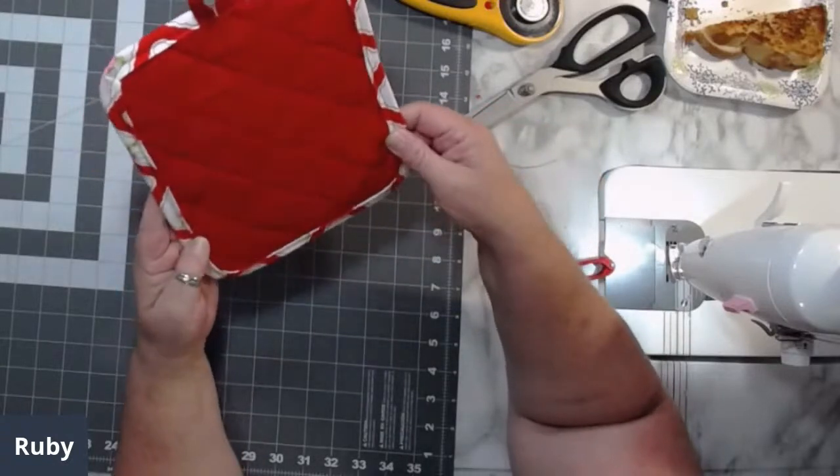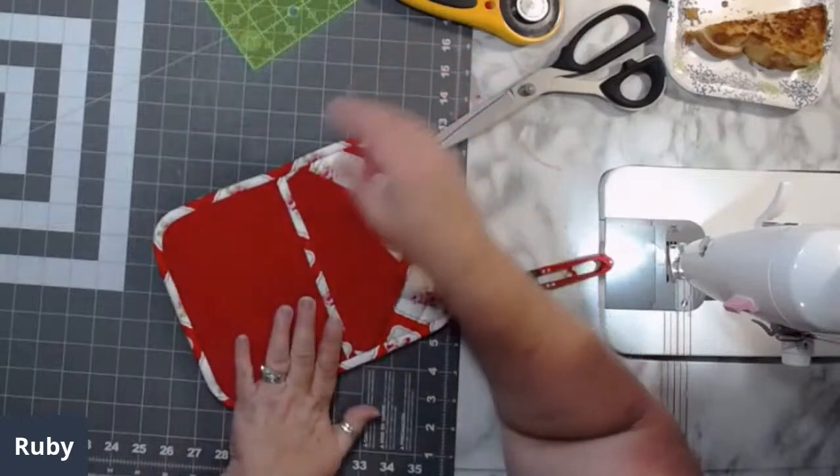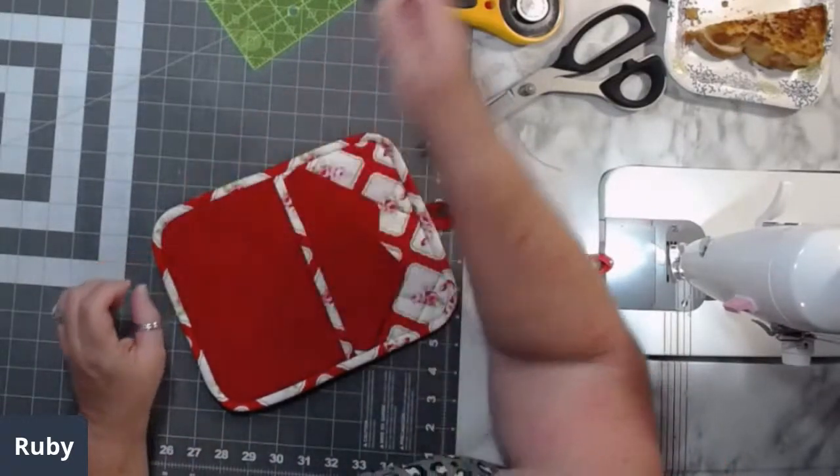Back, I can't say is too professional, but who looks at that? That's the part that's going to be on the counter. You're going to stick your pot on there. Oop, I found a thread.